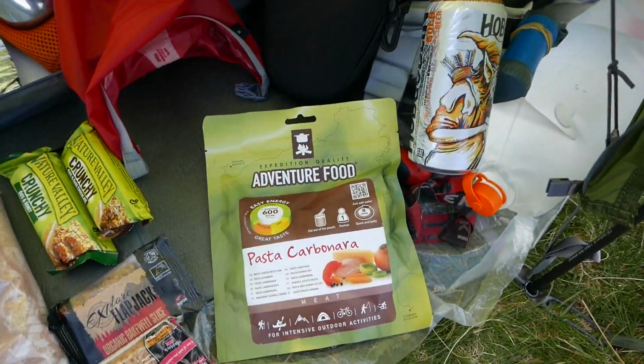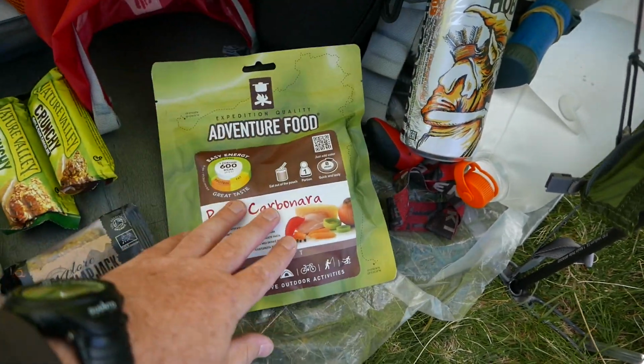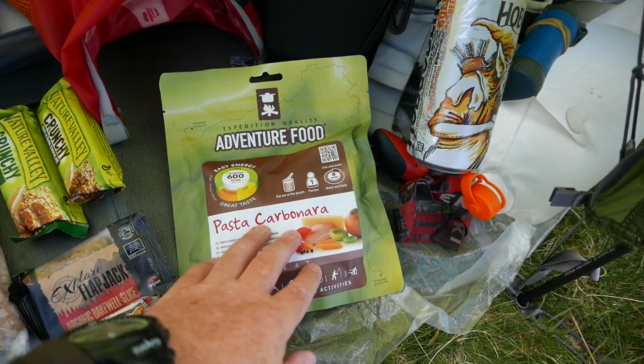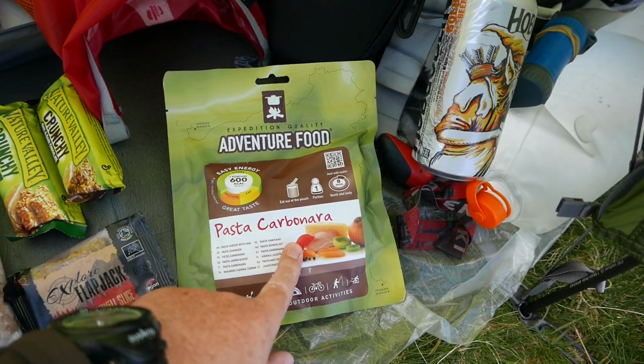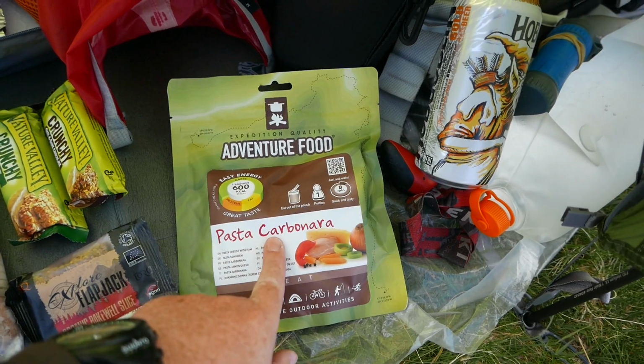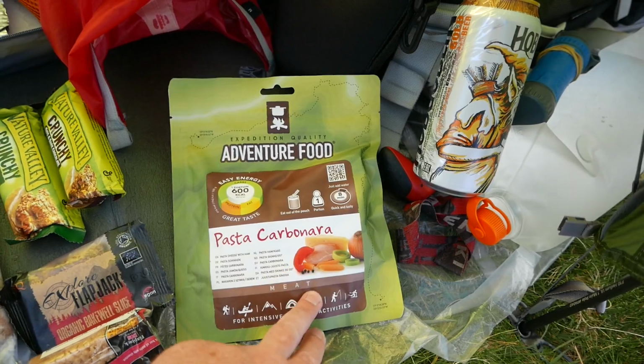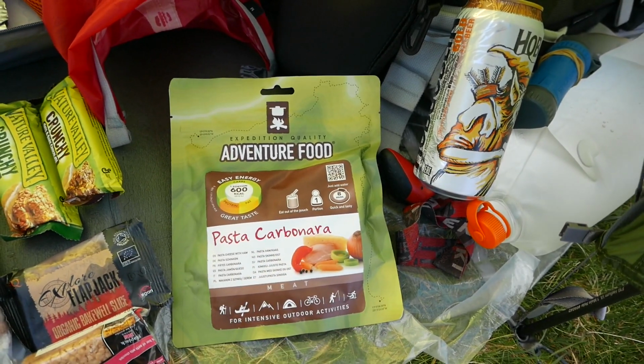Right, food wise, tonight's main meal is an Adventure Food pasta carbonara. I had the pasta fungi last year, so that's when I bought this one as well. I've been using Adventure Menu, which is a totally different brand, but the pasta one I had last time was good, so I've been meaning to give this one a try. I forgot to do it last year, so tonight's the night for that.